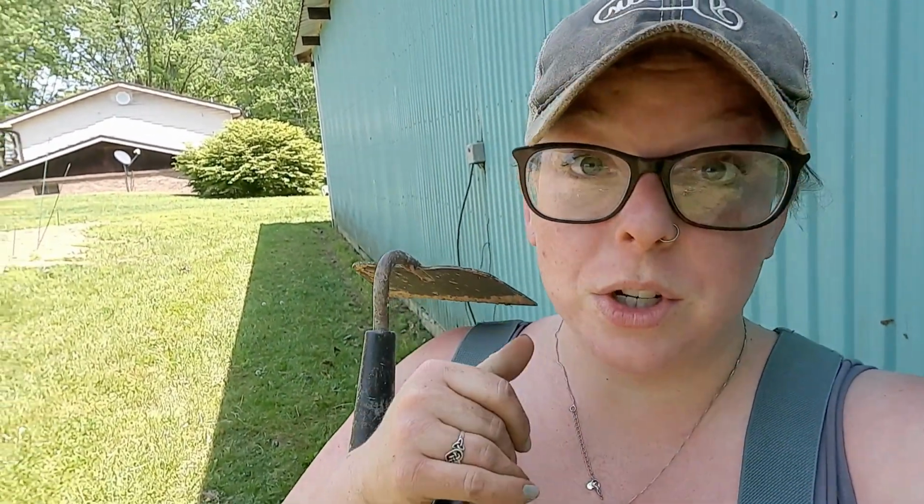Real life, super sweaty, super dirty. But I have everything planted except for my winter pumpkin and squash, which is still under grow lights, and my melons, which are also still under grow lights, but everything else has been planted. So now everything needs a really good water, and then I'm done.